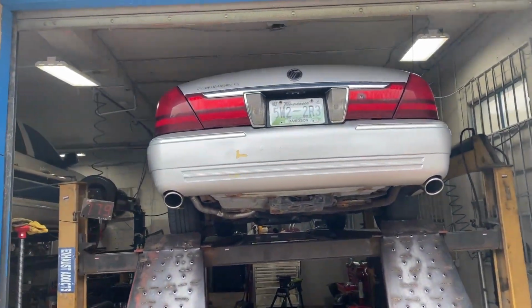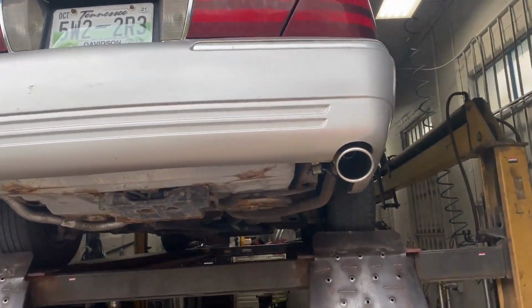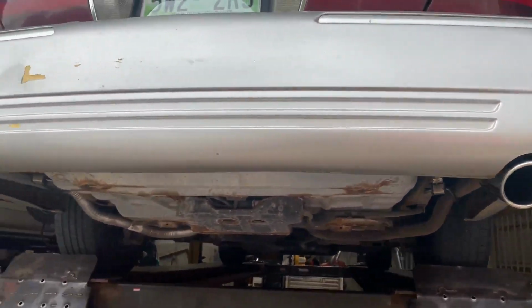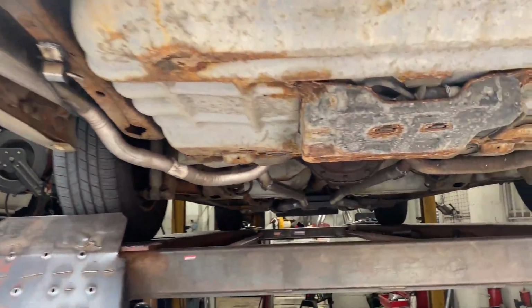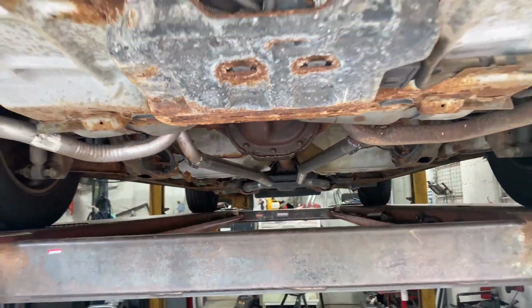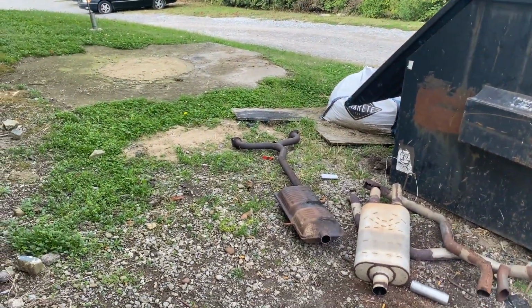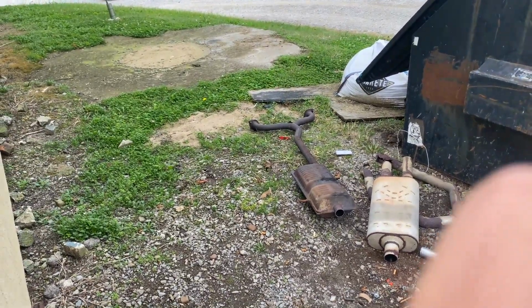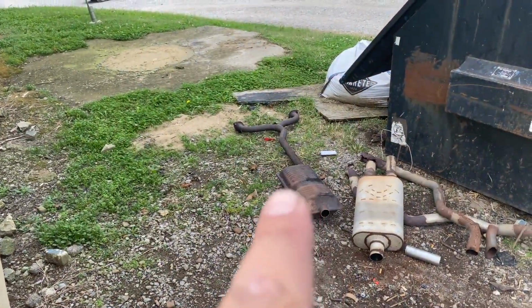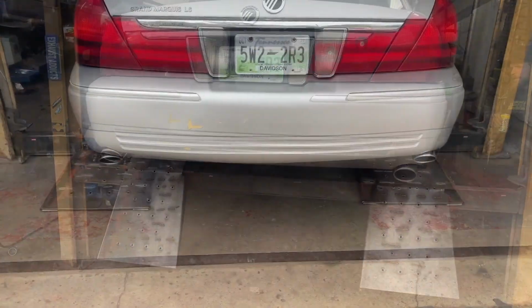I don't know what planet you guys are living on. It's beautiful, absolutely magnificent, with those 4-inch tips right there. There it is, true dualed all the way back. This is what we cut off of it right there. The muffler and Y pipe setup, right? See my finger? There. All right, I'll let you guys hear it in a second. Hope you guys like it.